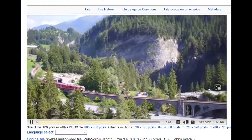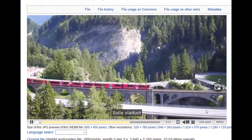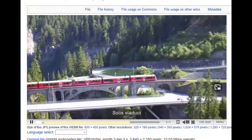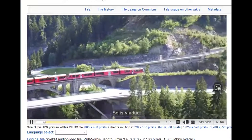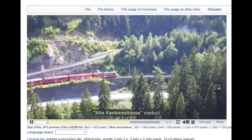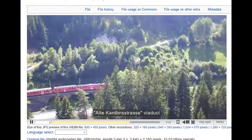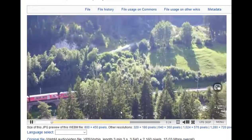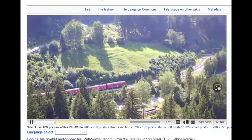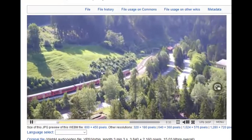Okay, so you've got this train traveling from left to right. We see a few cars moving from right to left. There's a road that goes under the bridge and then goes up this hill. The Alte Kantonstrasse Viaduct. Okay, I don't know what that means. So this hill has a hillside lawn or something. It looks fairly well manicured.